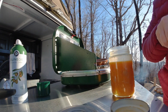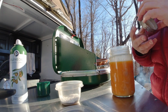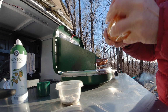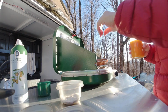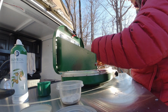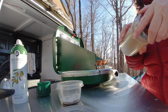I didn't add salt and pepper before I left home, so I'm going to add some salt and pepper now. And I'm going to add a little bit more. I love seasonings. Alright, shaking it really good. And then, for our scrambled eggs, I am going to simply pour that ham and egg mixture, all of it, into our frying pan. This is camping breakfast done easy.